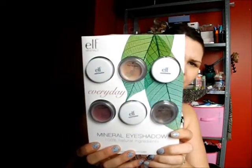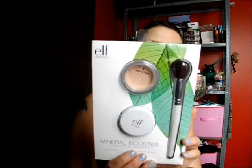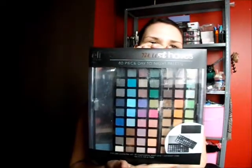Mineral eyeshadows, the everyday ones. So there's three in here. The e.l.f. mineral booster, this is supposed to be really nice. And this is the mineral eyeshadows in nude. One last thing, I was so excited about this, the Beauty Must Have 80 Piece Day to Night Palette. I'm waiting for this.